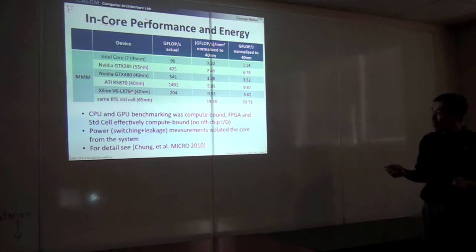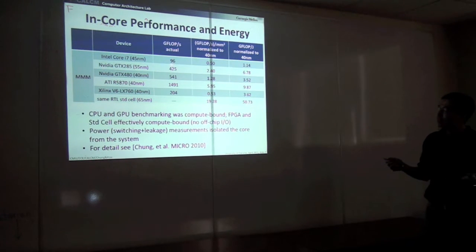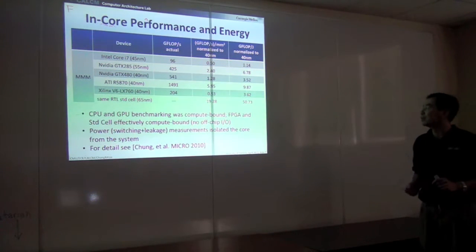On the Xilinx FPGA, not quite GPUs, but certainly clearly better than CPUs. And keep in mind, we're no longer talking about doing cryptos and XORs and things like that. This is actually single precision floating point operations.